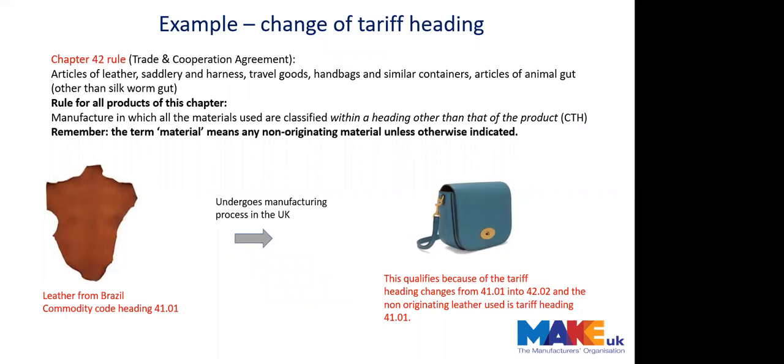This chapter 42 rule is just a quick example of how it works. Chapter 42 of the UK Global Tariff starts off with raw hides and skins, articles of leather, and so forth. So if you were importing some raw leather, a raw skin from Brazil, it has a commodity code of 4101. This is an example of change of tariff heading, one of the most popular areas in order to change customs heading. It undergoes a manufacturing process in the UK. The end product is a handbag in that particular case. It qualifies because the tariff heading changes from 4101.